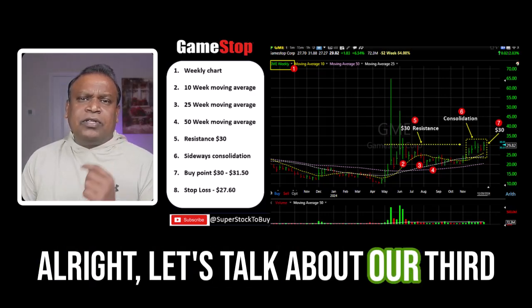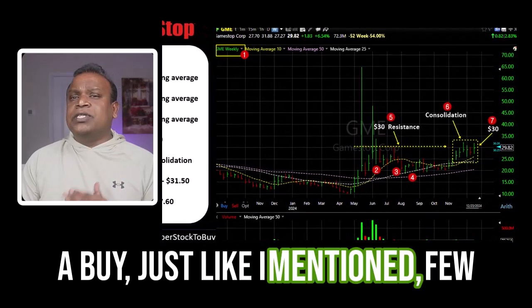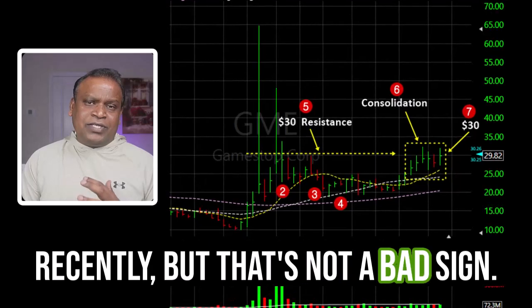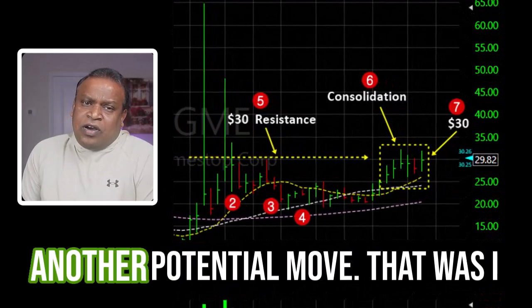Alright, let's talk about our third stock, which is GameStop. This one is a buy. Just like I mentioned a few weeks ago, it is moving sideways recently, but that is not a bad sign. It's a good thing. It's doing a consolidation and setting up for another potential move.